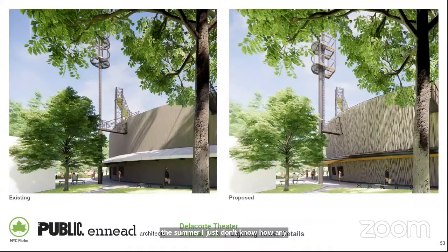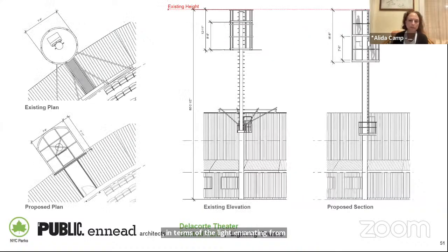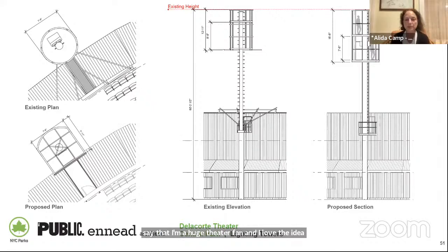I just don't know how anything is measurable in terms of the light emanating from underneath the canopy and those pole lights. I mean, they're a lot larger. They're taller, they're wider, they're deeper. And so what impact does that have on the park? I should also say that I'm a huge theater fan and I love the idea of the public. So this has nothing to do with that, but it also has to do with people maybe using the park around there. That's all. Sure.